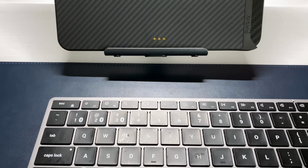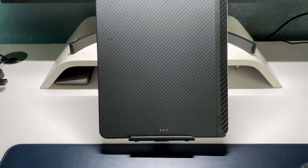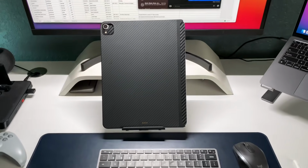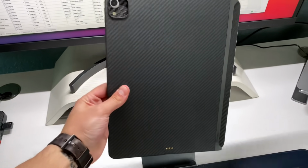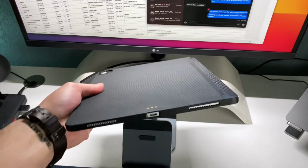And hear me out. The hope that I have right now is I use a Pitaka case on the iPad Pro on occasion, and that Pitaka case is 0.7 millimeters thick. So on its own, it's very, very thin. And that case is compatible with the Magic Keyboard because it has a 3-pin connector. So you can slap that iPad Pro with the case on the Magic Keyboard, and that still closes flush. So that is 0.7 millimeters of extra thickness.